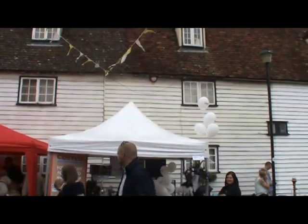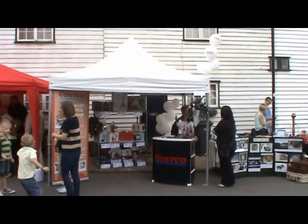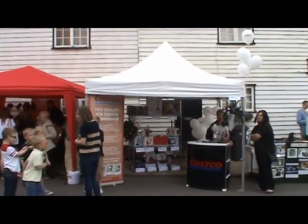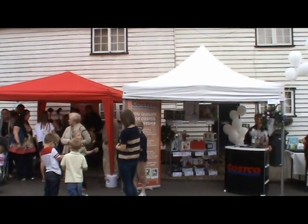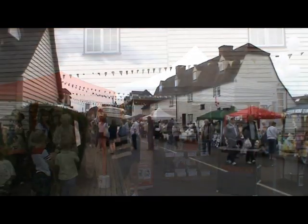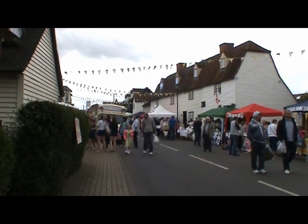These houses fronting onto the high street are clad in typical white painted Essex weatherboarding. And as you can see from this shot, most of the older houses have this facade.